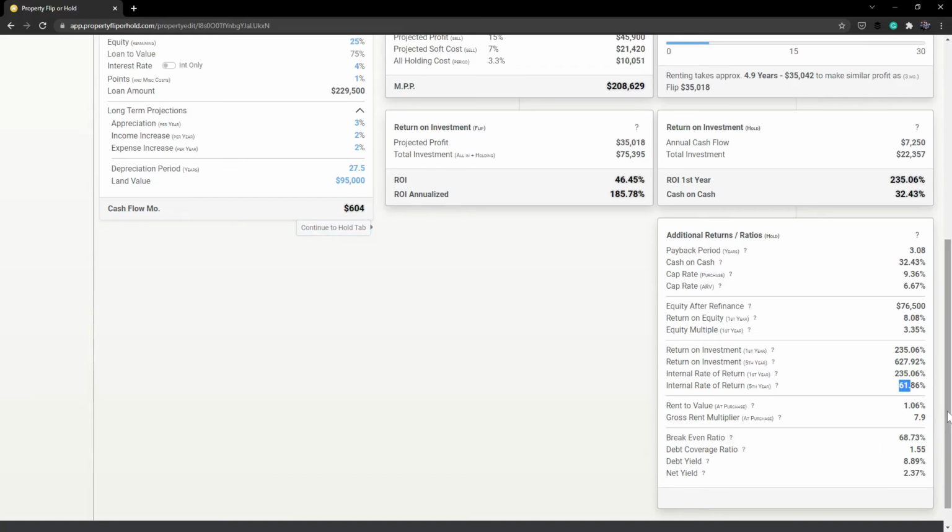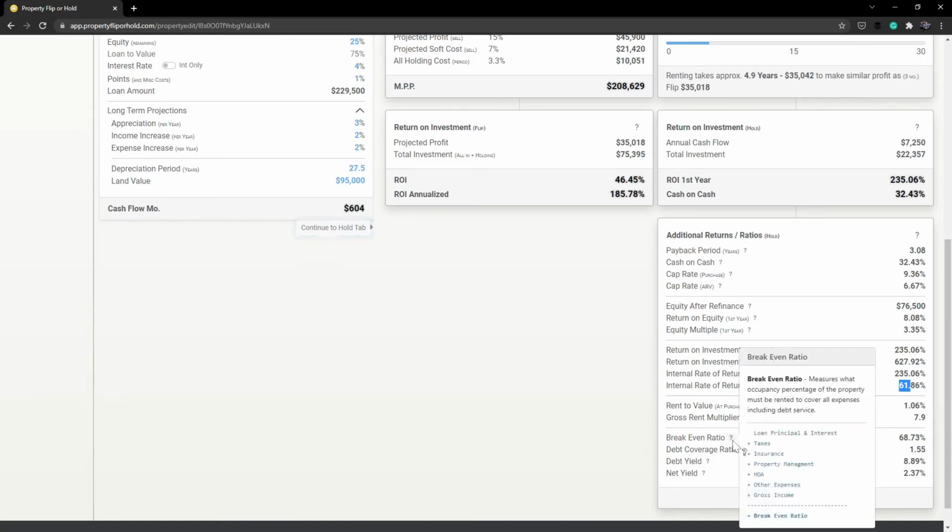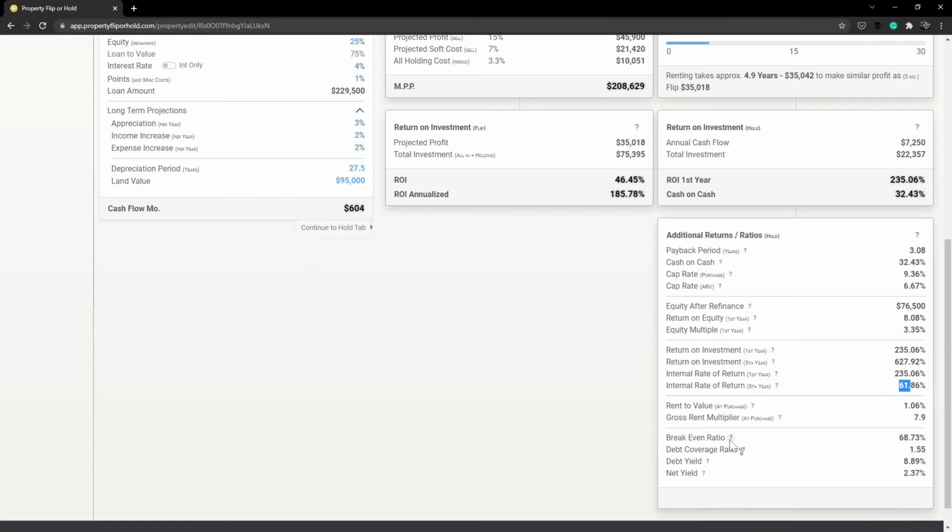And we got our rent to value, our rent multiplier, our break-even ratio, which is a tremendous ratio to look at. What this means is, we looked at before, let's say we have a 5% vacancy factor, what would our income be? The break-even ratio says that even if we have a little bit over 30% vacancy, this property can still break even and continue to pay for the mortgage, taxes, and insurance. So that's a good ratio that the lenders also look at.